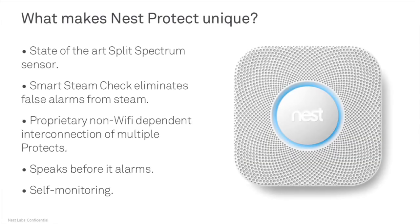So what makes Nest Protect unique? First is a state-of-the-art split spectrum sensor that detects both types of fires, so it's an all-in-one device if you want to look at it that way. It also has a feature called Steam Check that eliminates false alarms from steam if someone is taking a hot shower or boiling some pasta.